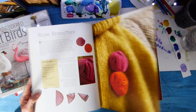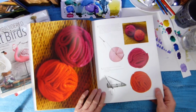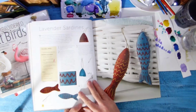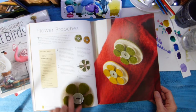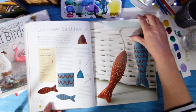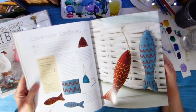We've got rose brooches, they're quite cute. This is different because we've not had brooches before, have we? Some flower brooches, so we've got the use of some buttons in there. Again, looks really simple. It looks like these are actually die cuts to me. They look like die cuts. I would imagine there's a template at the back, but they look so precisely cut out. Mind you, I suppose she's probably manufacturing these as kits, isn't she? So I would imagine they are die cut.